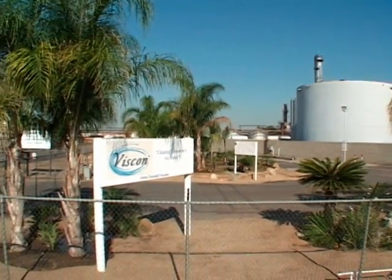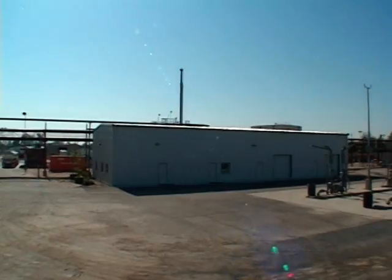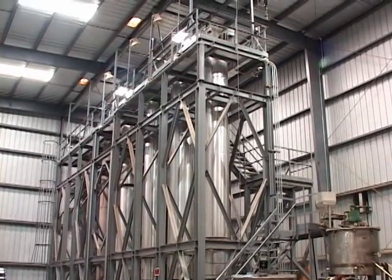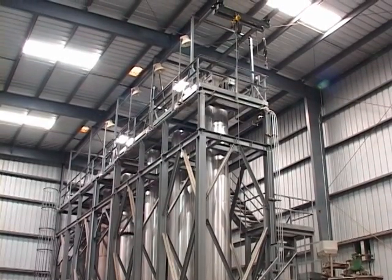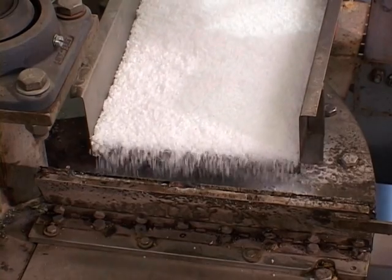The corporate headquarters and main production facility is located in Bakersfield, California. Each day, the facility can produce enough additive to treat more than 27 million gallons of diesel fuel, fuel oil, or gasoline. To date, billions of gallons of fuel have been treated with Viscon.